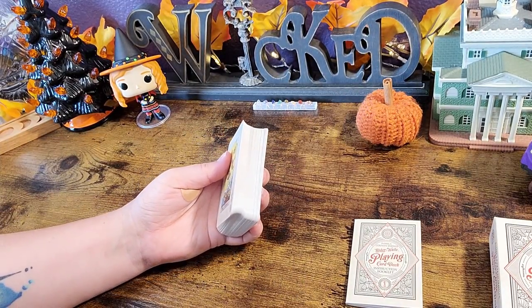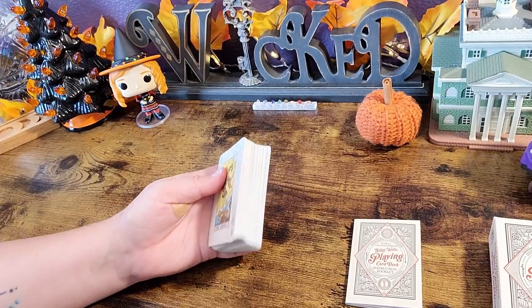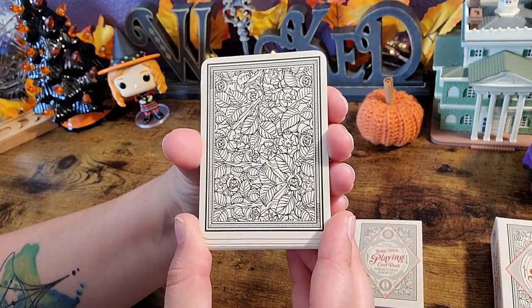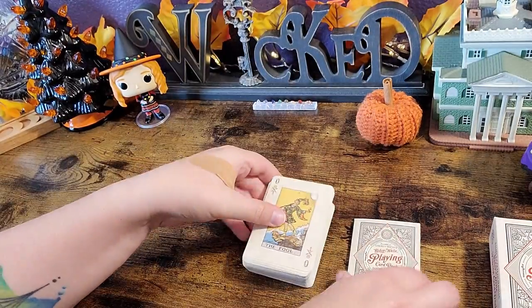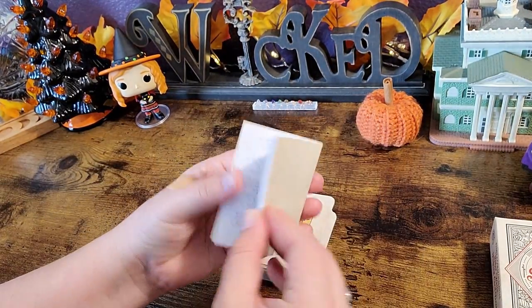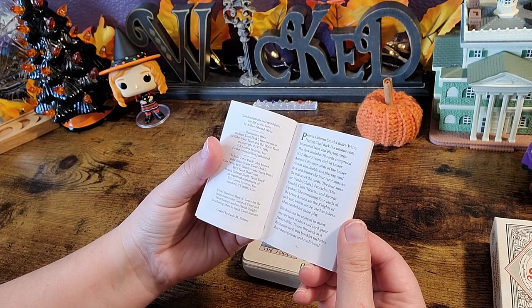Get that plastic wrap off of there. Okay, so there's the back. Beautiful. And real fast, let's just take a look at the little deck guidebook here.